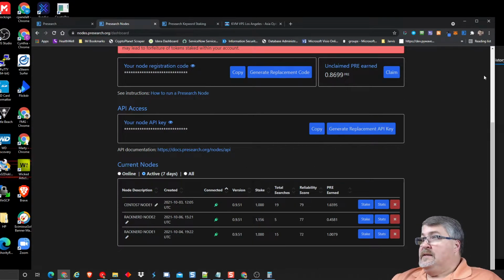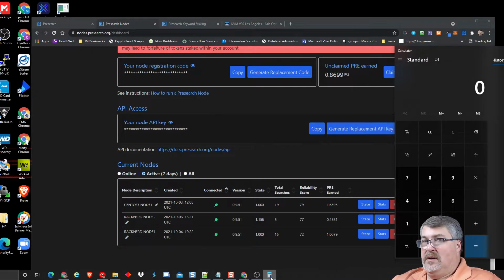When I did it, I got in at about 34 cents, I believe. So it cost me, I believe I had, we'll just say 3,200. So I've got about $1,000 invested into tokens right now that are sitting there that I've distributed out. Okay, I've actually got more than that. Because I've actually got 4,000 tokens, I went back and bought a little bit more so I could stake a keyword and run 3 nodes.